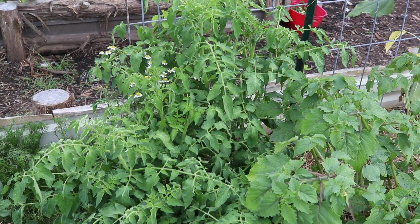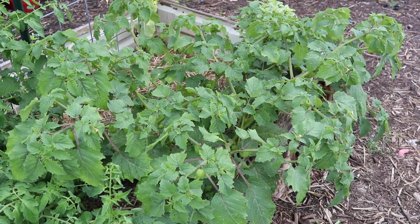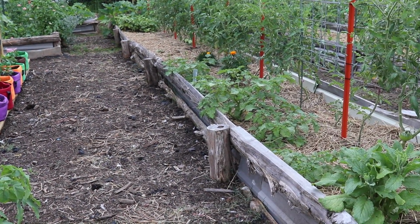So we'll see. That was a volunteer. That was a Paul Robeson. I'm assuming that's where the Paul Robeson was last year. So we'll see what it is. It doesn't have any fruit on it yet. It's actually just beginning to set its first flowers. And then here next to it is the massive volunteer ground cherry, which is much further along than all the ground cherries that we planted from starts.